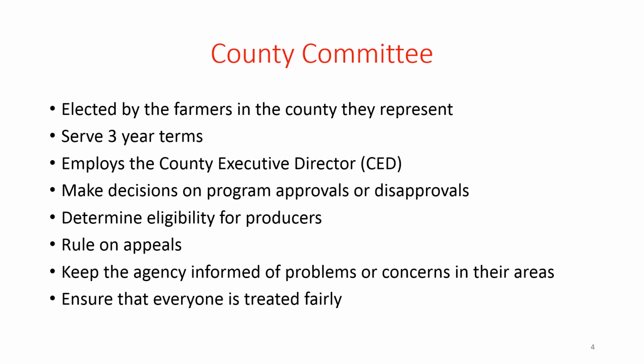Make decisions on programs, either approvals or disapprovals. Determine eligibility, whether a person is eligible for a program or whether they're not. If there is an appeal, they deal with that. And they keep the agency informed of any problems or concerns in their local areas.